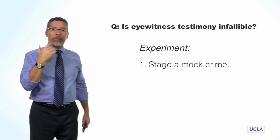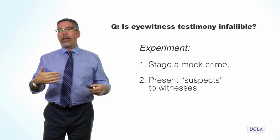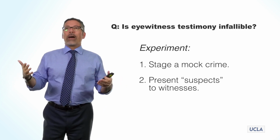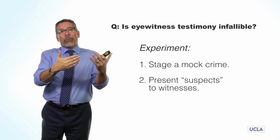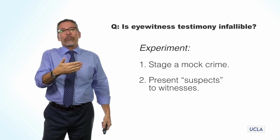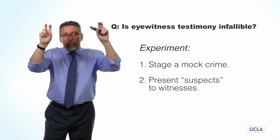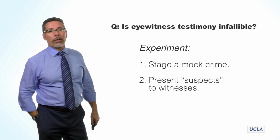But the one difference to most crimes is that now in this case, we can test our hypothesis about eyewitness testimony being infallible. We can make a prediction that everybody's going to know who it is, and we'll know if they're right or wrong because we know who did it, because we staged the crime. So that's our experiment. See what I mean? We call it an experiment, but it doesn't really resemble maybe the stereotypical experiment.